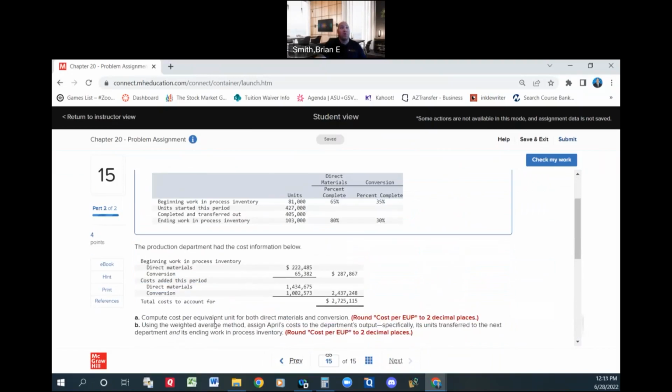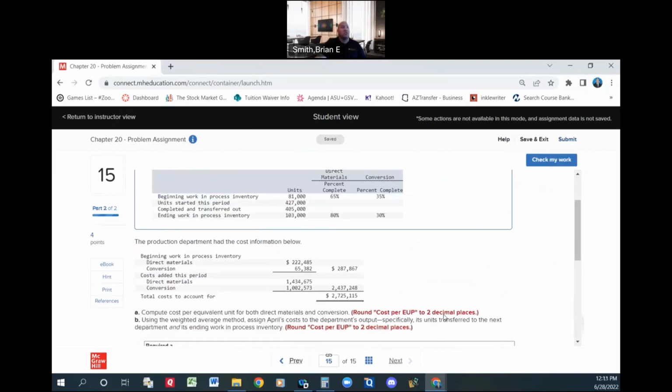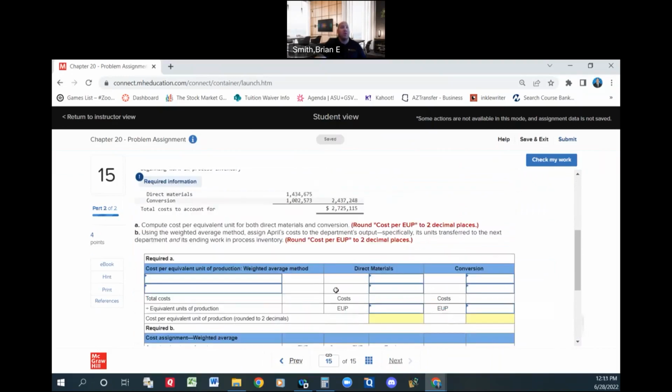Compute the cost per equivalent unit for both direct materials and conversion. All right. We're rounding our cost per equivalent unit to 2 decimals. That makes sense. All right. So first thing we need to do is we need to calculate our cost per equivalent units.